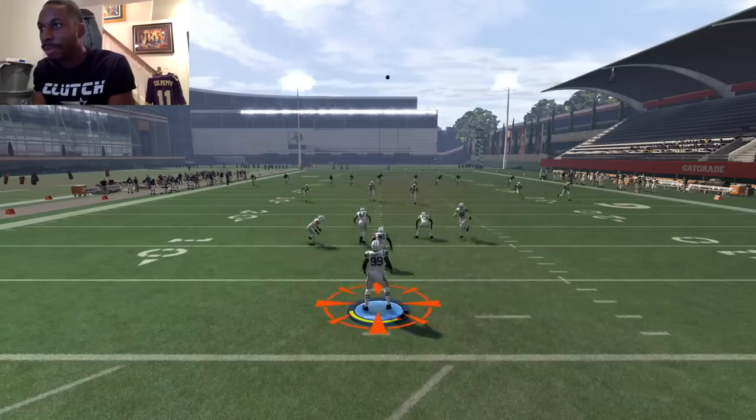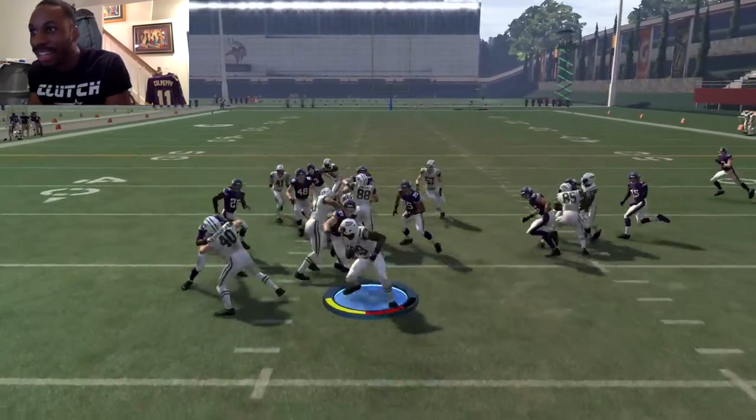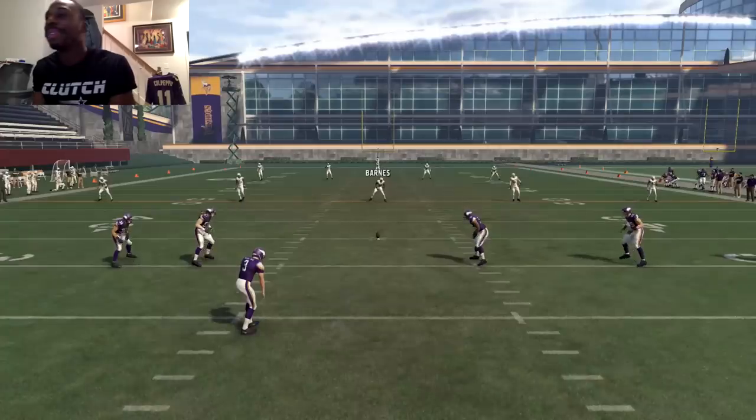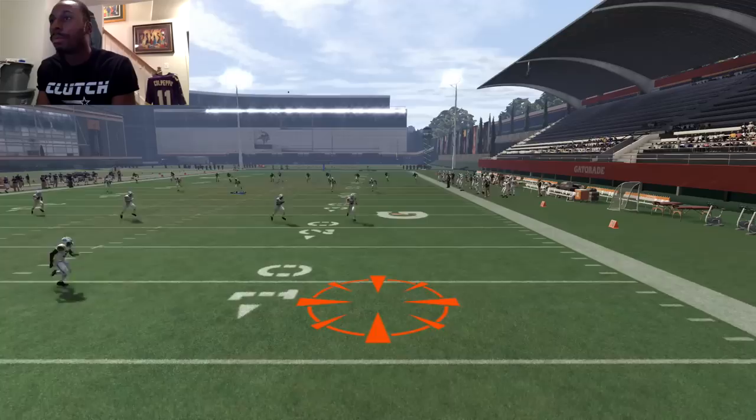TJ Bonds, baby. Big boy right here. Let's go. Ooh, Bonds! Let's put it up! Ooh, spin! Should have put it up right there. Should not have put it up. Oh, man. Good kick.